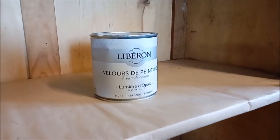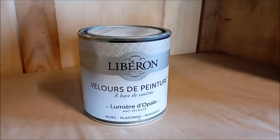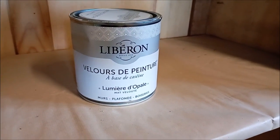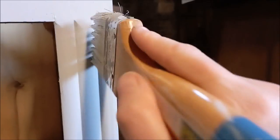This is the color that I chose for the hutch by Liberon. It's Lumière d'Opale, and it's a really beautiful color that my camera is not picking up on at all. It's coming across as white, but it's not white. It's a beautiful pale blue-gray color.